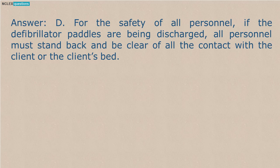Answer D. For the safety of all personnel, if the defibrillator paddles are being discharged, all personnel must stand back and be clear of all contact with the client or the client's bed.